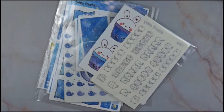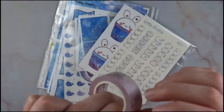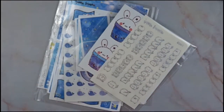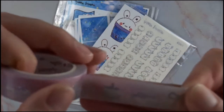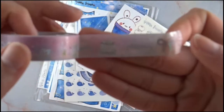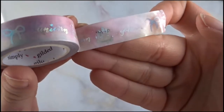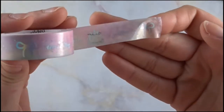You know what? Let me go ahead and... Normally I show you guys at the end, unless I forget. Like the one video, I think I forgot to show you guys my washi swatches. I think it's too busy over here. So let's just, there we go. There it is. It's beautiful. So pretty. I am so happy.